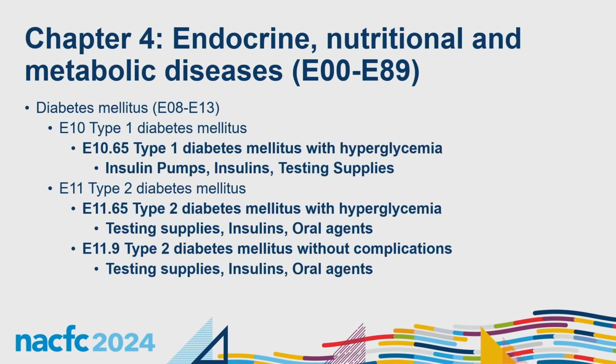Next, we have endocrine and nutritional and metabolic diseases. So type 1 diabetes is something that affects most of our patients. E10.65, this will allow for a lot of the insulins as well as testing supplies to be covered. There are restrictions based off of this ICD-10 code, based off the insurance plan, but we'll go into how to navigate that a little bit later. And then type 2 diabetes is treated differently than type 1 diabetes. So if you expand into the type 2 realm, you'll have different anti-diabetic agents that will be covered under the type 2 codes.